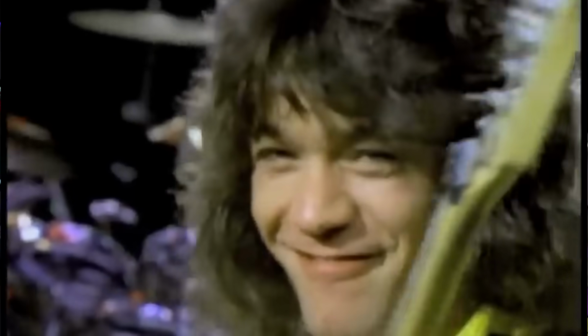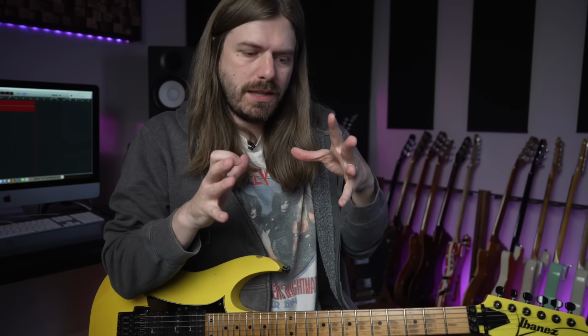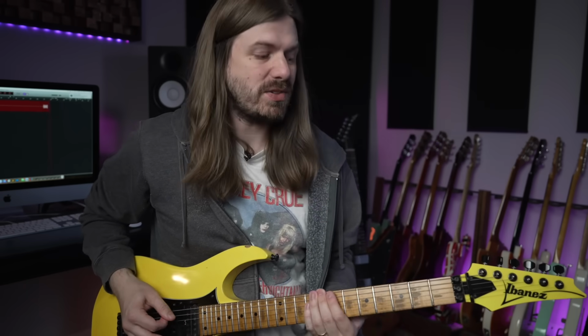Let's talk about Jump for a second. The whole solo is obviously amazing, but what happens that I always thought was really cool inside of it, and a huge thing that we can take away, is the emotional shift the song takes. You're riding that C, might as well jump, and then all of a sudden he goes.